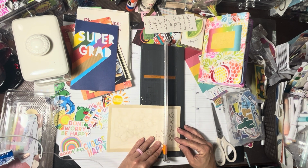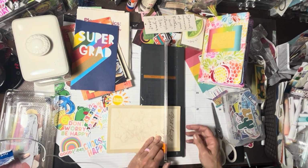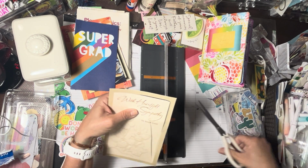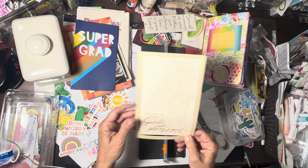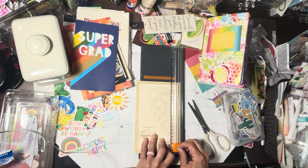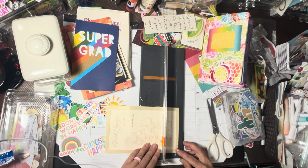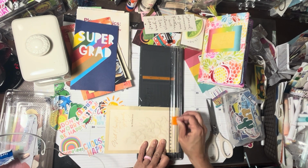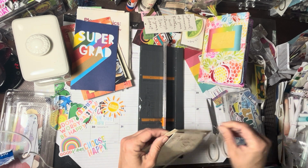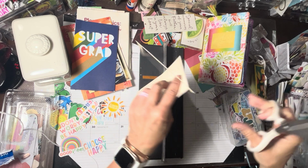And cut the inside out this way. I didn't quite get it. I missed that little corner right there. All right. You could obviously do this with scissors, but since I had this out, we'll do that. And then that gives us a fun little frame. That's not quite released. There it goes.